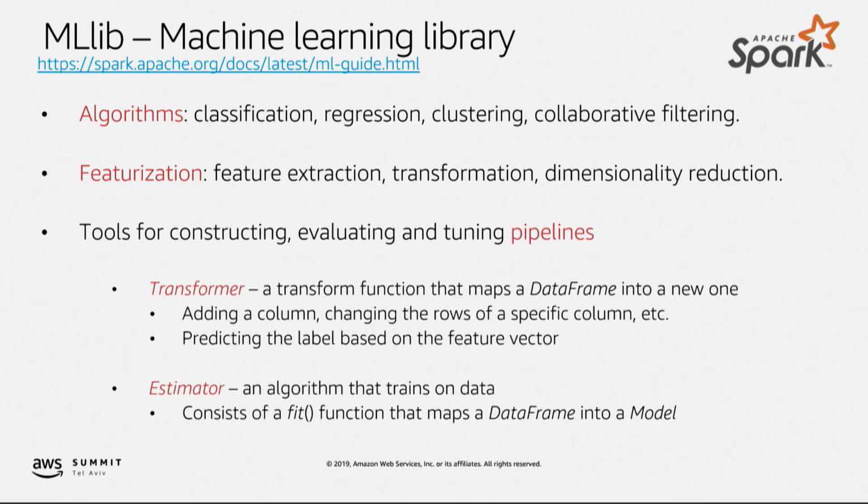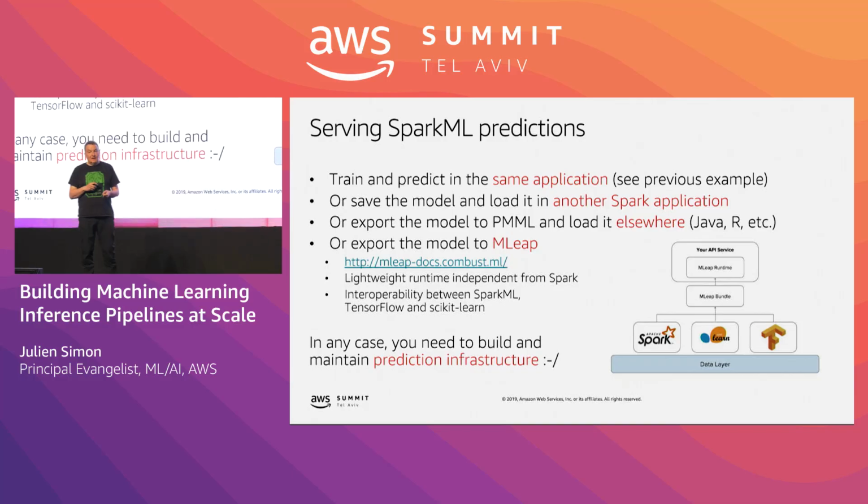And very interestingly, it supports machine learning pipelines. So it has the ability to chain different processing steps, okay? And those steps can either be a transformer. So a transformer transforms a data frame into another data frame. So again, this is really about what feature engineering is about. Or it can be an estimator. So an estimator will predict a result based on a data frame. Okay, so you can build pipelines by combining those two types of steps. Okay, and we'll see an example in a second.